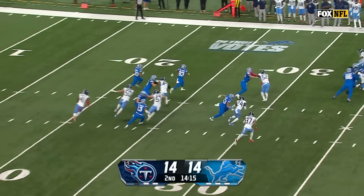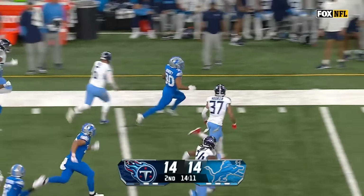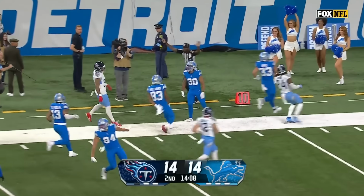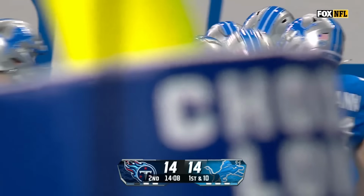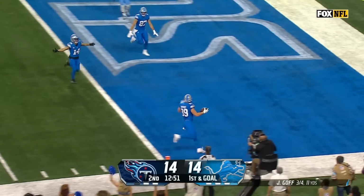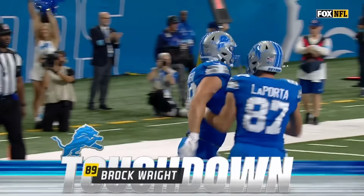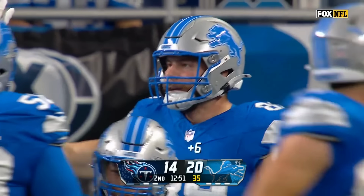Here's Khalil Dorsey getting to the edge, and Dorsey with a crease. Dorsey across midfield, down the sideline. Dorsey finally shoved out by Amani Hooker, but an explosive play on special teams for Detroit. Off the play fake. Open, touchdown, Brock Wright. First of the year for the tight end on National Tight End Day.